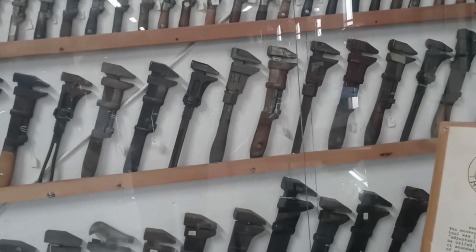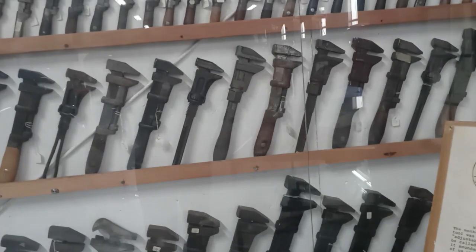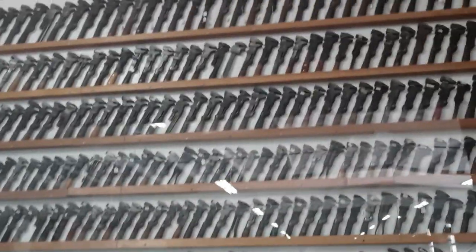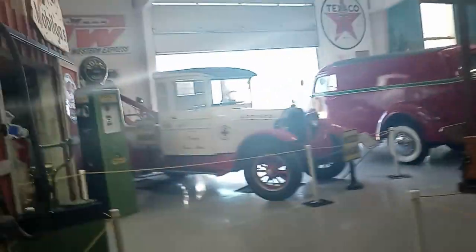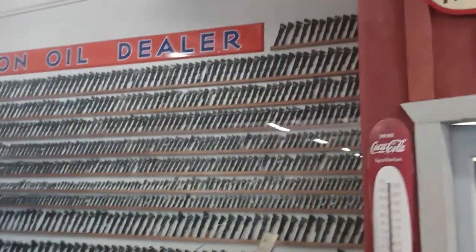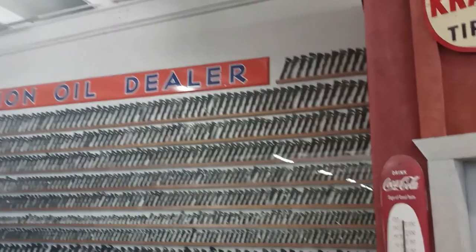This tidbit is for those of us who saw Phil Holsheimer's vast collection. Yeah, there's over 1,000 wrenches in here. I'm gonna say that's a lot of wrenches. Look at all of them. There's over 1,000 of them. 1,006.